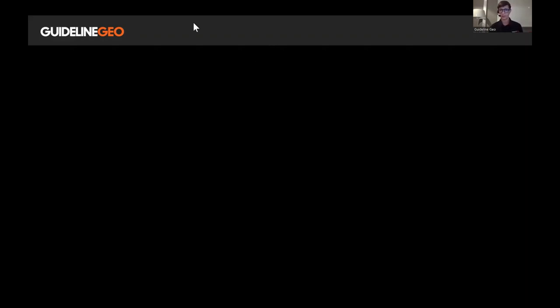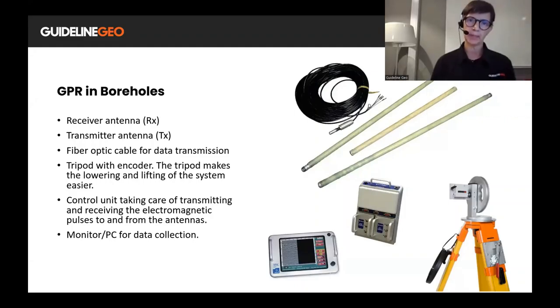Okay. So let's start with ground penetrating radar, GPR. GPR investigation in boreholes is more or less the same as on the ground. You use the same type of control unit, but with thin pole-like waterproof antennas instead. Measurements are triggered by wheel as on the ground, and both antennas, the TX and RX, are lowered continuously into one or two boreholes. You need a tripod with a wheel to make the lowering smooth, and data collection is made with a monitor or a PC.